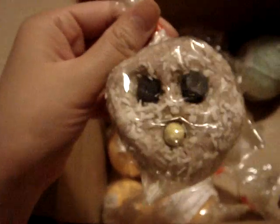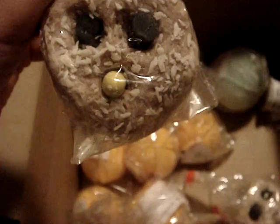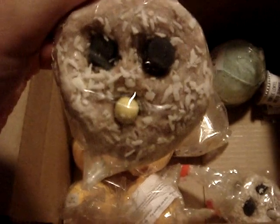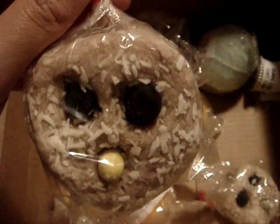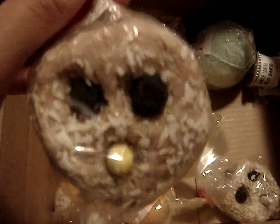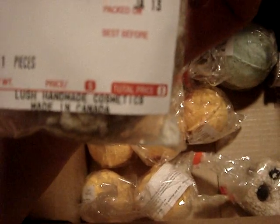Okay, so then I got a Frosty the Snowman. These ones are much smaller than the one that I ordered, I think in December. Or actually during the forum party. Yeah, but these are pretty fresh. It was packed on January 13th, which was 5 days ago.